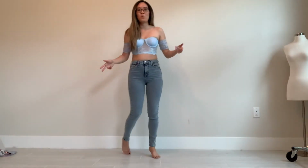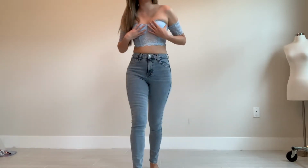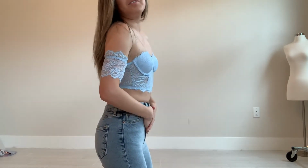Okay, so what do we think? Do I look like a 19-year-old in this? Because it's cute, but then I don't know. It makes my boobs look kind of weird. And I don't know if I'm feeling it though, you know? Tell me, do I look weird? Oh, I feel like I'm bloated.